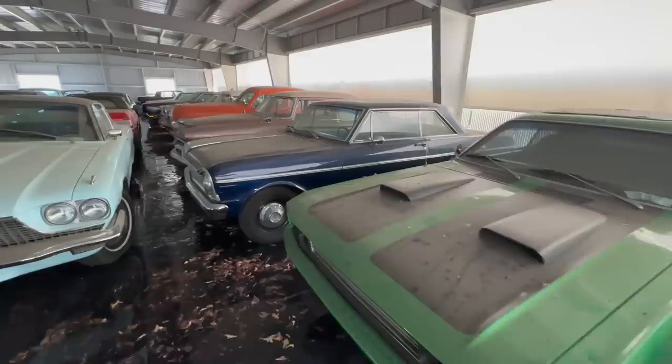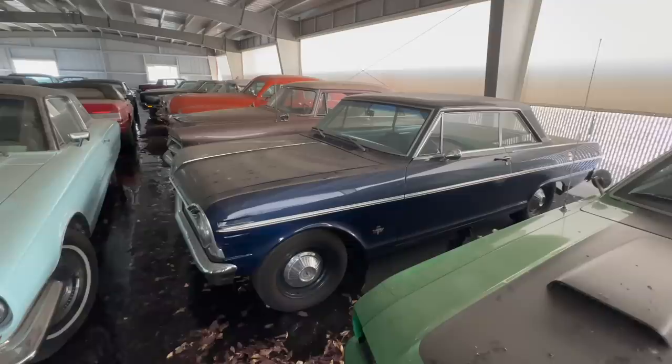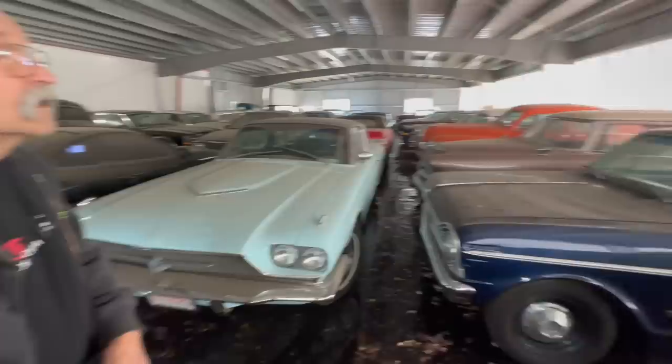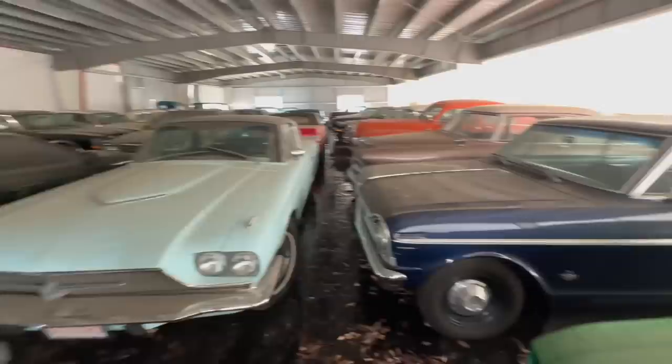A nice little Nova two-door. Yes, it's factory documented as well. 327? 327. SS? Four-speed. No, it's not an SS. It's a 210. Rarer than the SS. When I got that car, I thought it was, because it had the SS badges on it. And it's got a 12-volt posi and a factory tach and a bench seat with a four-speed. Wow, what an unusual combination.